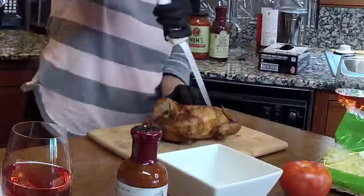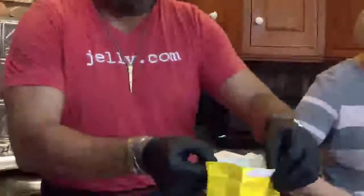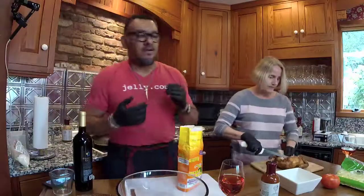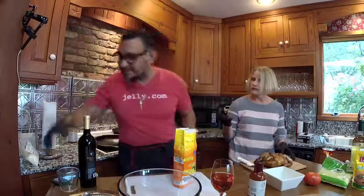We have some instant masa. It's just corn masa, and it's a 2-to-1 ratio. So we're going to be using 2 cups, and 2 cups will give us about 6 sopes, roughly, depending on how big or small you make them. Right now I'm going to get my cup. Here it is.